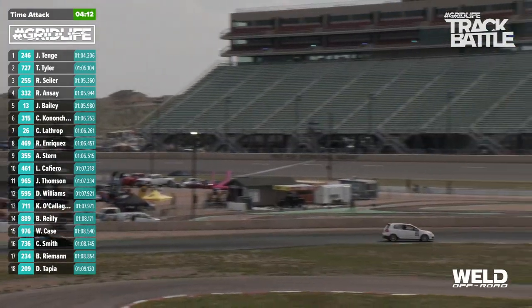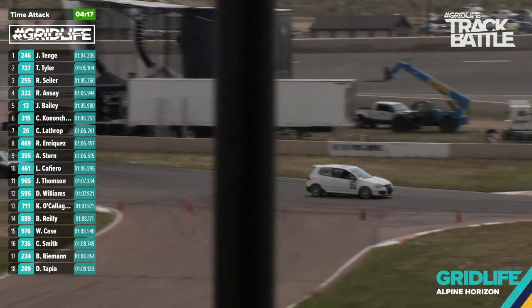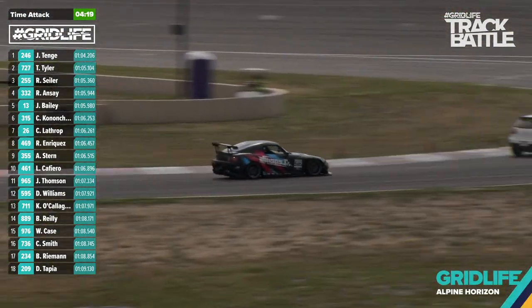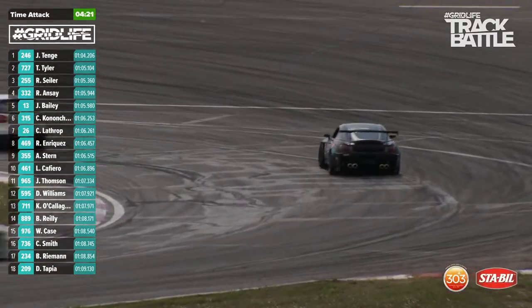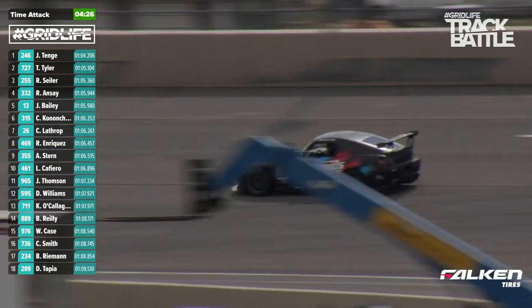Another car on track to note, Dustin Williams in the 595. We chatted briefly. He's the car right behind this white Volkswagen. There he is. There's Dustin. And I chatted with him a little earlier. We're going to try to get him up here in the booth when TJ's drifting. You're going to have TJ up here when Dustin's out on track tomorrow.